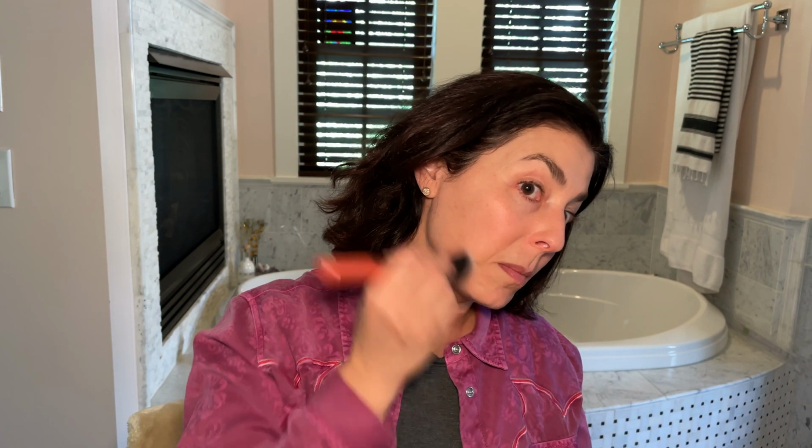It's really nice. I am gonna see if I can build up the coverage a little more to see what happens over here with some of these spots. I'm just dumping a little more in the top. I'm getting a little more coverage there.